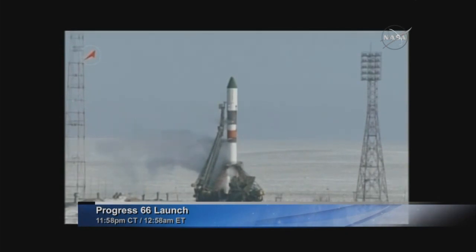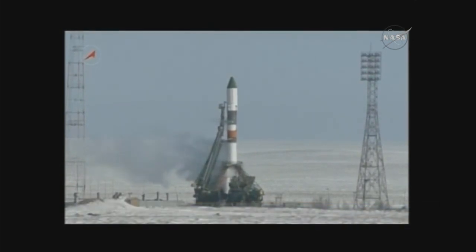This is Mission Control Houston. Once again, you're looking at Site 1, the launch pad at the Baikonur Cosmodrome in Kazakhstan, where the Soyuz-U booster is fully fueled, ready to take flight just 10 minutes from now to send the unpiloted Progress resupply vehicle to its preliminary orbit en route to the International Space Station, with docking scheduled on Friday morning.